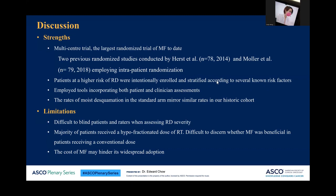However, we also have limitations. It's difficult to blind the patients and raters when assessing radiation dermatitis. The majority of our patients, 94%, received hypofractionation. So it's therefore difficult to assume whether the Mepital film was beneficial in patients receiving a conventional dose. And this question is being addressed by Dr. Cobian's ALIGN study that she will touch upon later on. And the cost of the Mepital film might hinder the widespread adoption. Next.